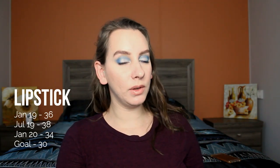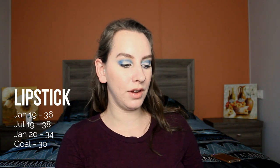Lipsticks. This is regular bullet lipsticks. I currently have 34 lipsticks. My goal is to get that down to 30. I prefer bullet lipsticks over liquid lipsticks currently, but I still think 34 is a lot. I started last year at 36. It went up to 38. Now I'm down to 34. I did not use up any last year, so that must be through decluttering or handing them down to people or selling them, etc.